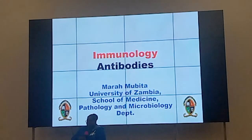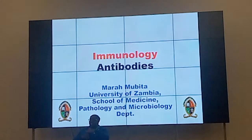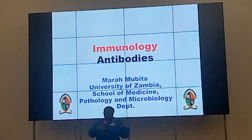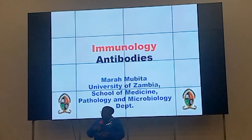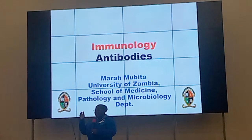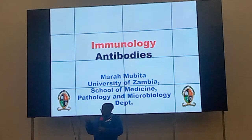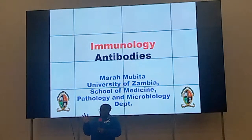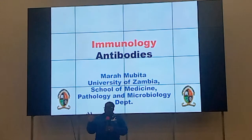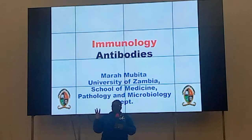Okay? So remember last time we talked about the fact that under the antigens, T cells accept antigens in a different way, isn't it? And then B cells also are able to interact in a different way. And we discussed how antigens are presented to the T cells by the antigen presenting cells, isn't it? Which ones are those? The antigen presenting cells, the main ones that we have. The antigen presenting cells, which ones are those?